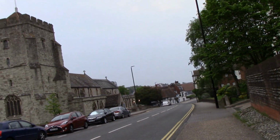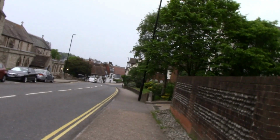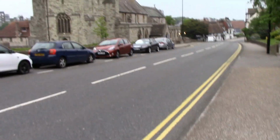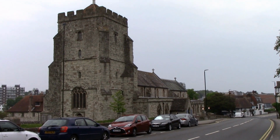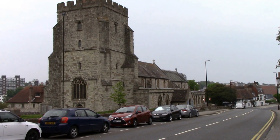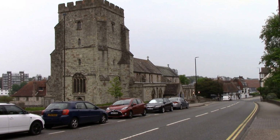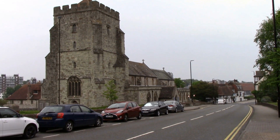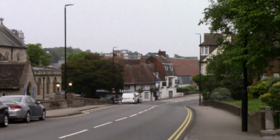This was a very narrow road, very narrow at its time. Again, I'll explain more about that later, but here is the 12th century Church of St Mary in Greensand. It stands on the site of an earlier Saxon church, though very little of that remains, leading down to the Lamb Inn on the corner.